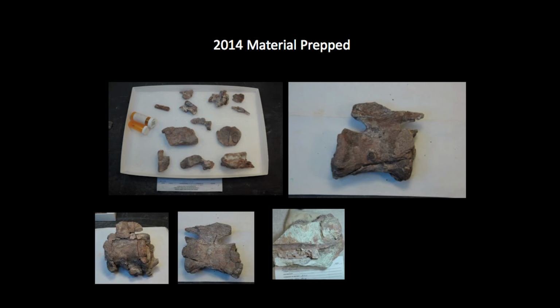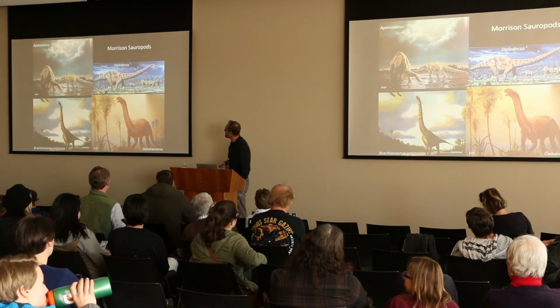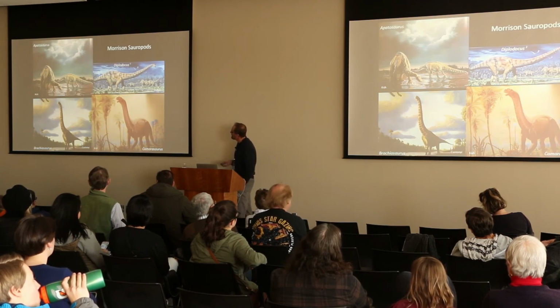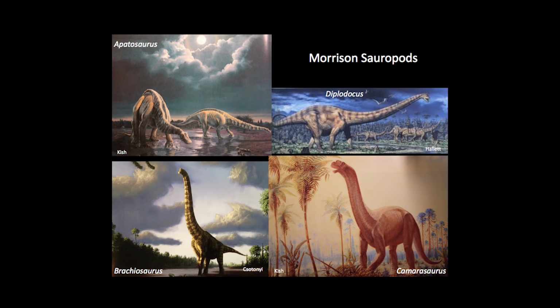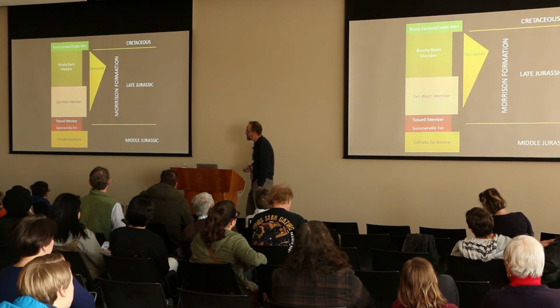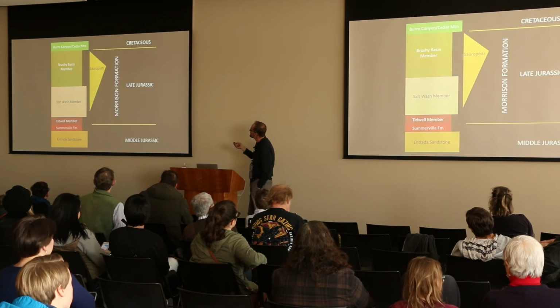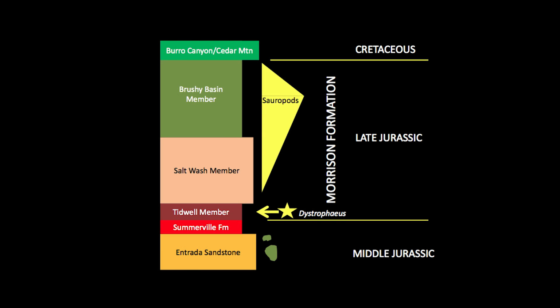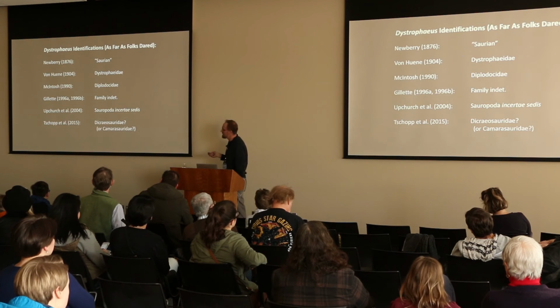These are a few of the things from 2014 that we took care of as far as the prep goes. Now, we've got various things like Apatosaurus, Brontosaurus, Diplodocus, Camarasaurus, Brachiosaurus, relatively common higher up in the Morrison Formation. Again, a number of sauropods, most of them seem to come from this middle Brushy Basin area. Dystrophaeus, again, a bit lower than that.